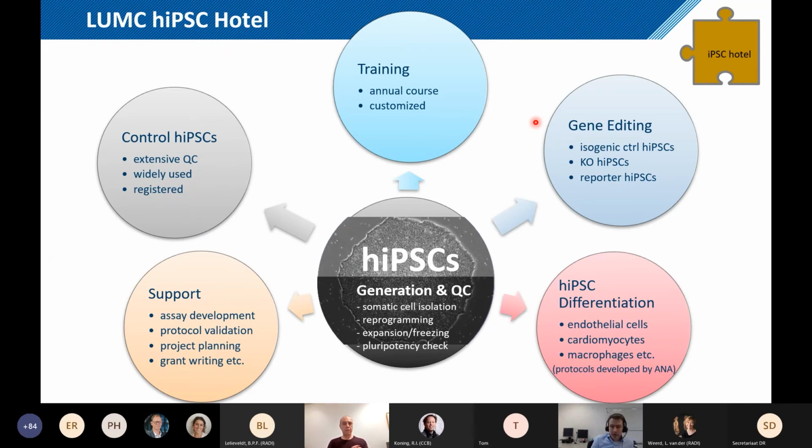Then the LUMC IPS Hotel offers generation of research-grade IPS cells from different tissue sources using state-of-the-art reprogramming techniques. And the services offered by the IPS Hotel is, of course, training and support, but also, of course, gene editing to generate isogenic controls or knockouts or reporter cell lines. And essential, of course, the differentiation of these IPS cells into different cell types, for example, endothelial cells, cardiomyocytes, and macrophages, etc.